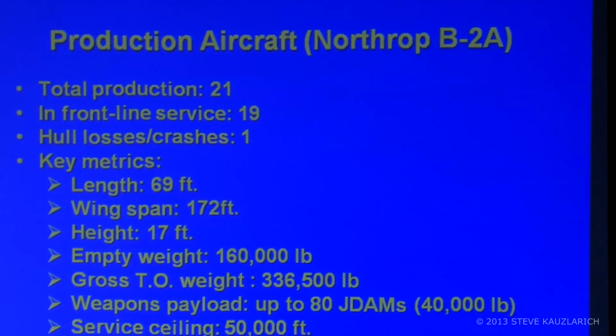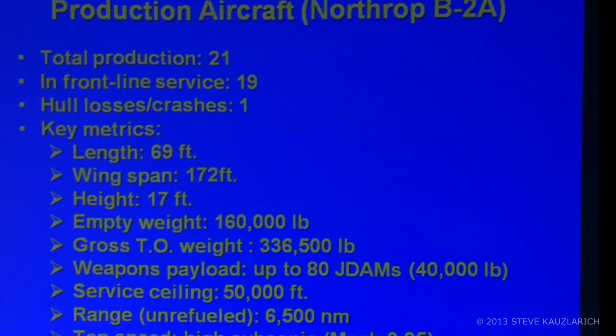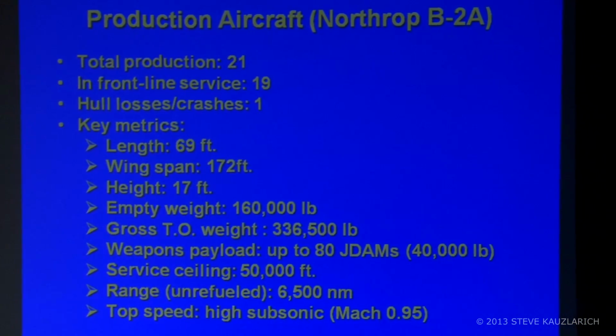Now, moving on to the current aircraft in service, the famous B-2A Spirit. By the way, in the Air Force, nobody calls it the Spirit. They're looking for another nickname for this, but that's the official name of the aircraft. So just a handful built. They started with orders for 153. It went down to 75, then went down to 20, and then up to 21. So we had one loss.